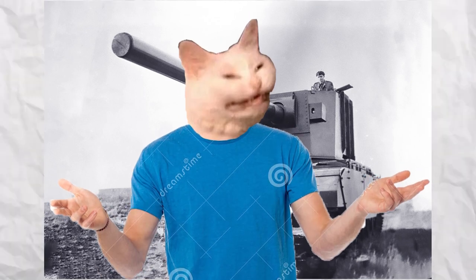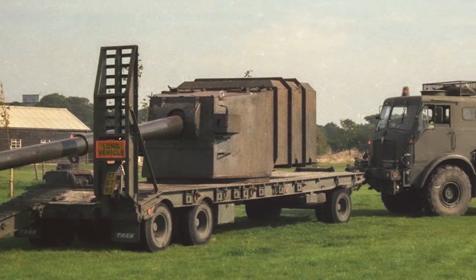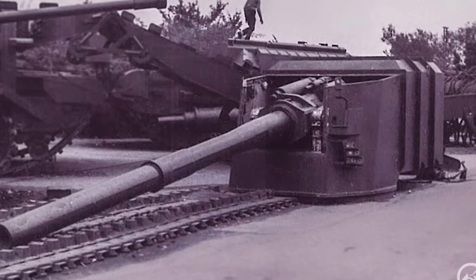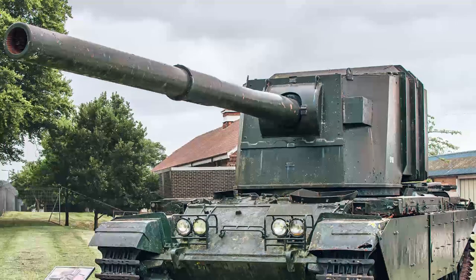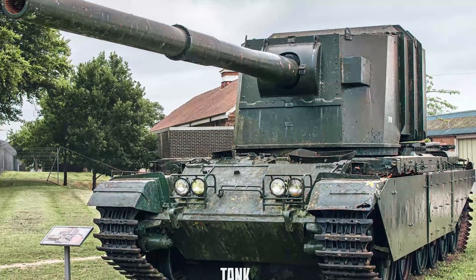But luckily, there is some good news with this tank. One of the Stage 2 turrets came in the 1970s to the Tank Museum in Bovington, and it was just laying out there till 2007, when it was mounted on a Centurion hull and placed on display at the museum exit. Which was great, because it meant that people could at least see what this tank was gonna be.